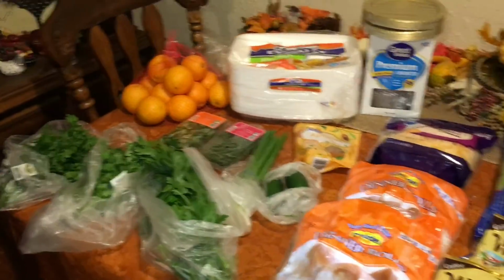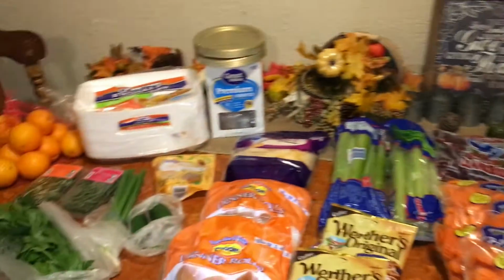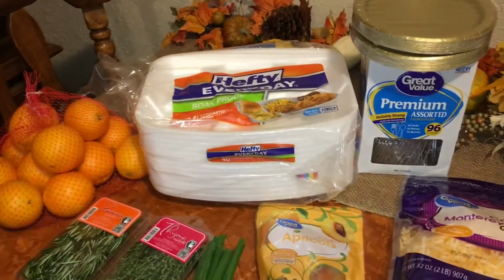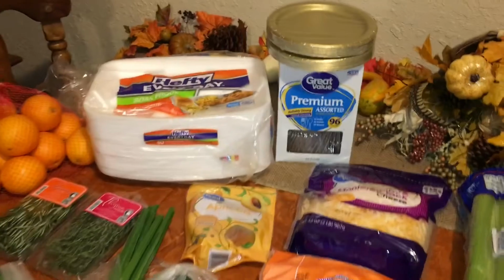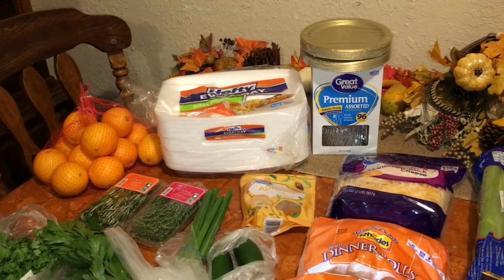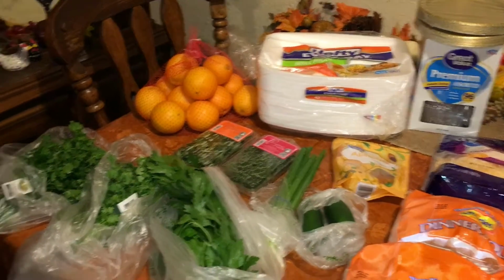So what I have here on the table, until this point, is all stuff for Thanksgiving. I have some navel oranges back here. I have plates, more silverware, and dessert plates. I already had a nice stack of plates, but not quite enough, and silverware, but whatever is left over will go towards Christmas, which is like a month away.